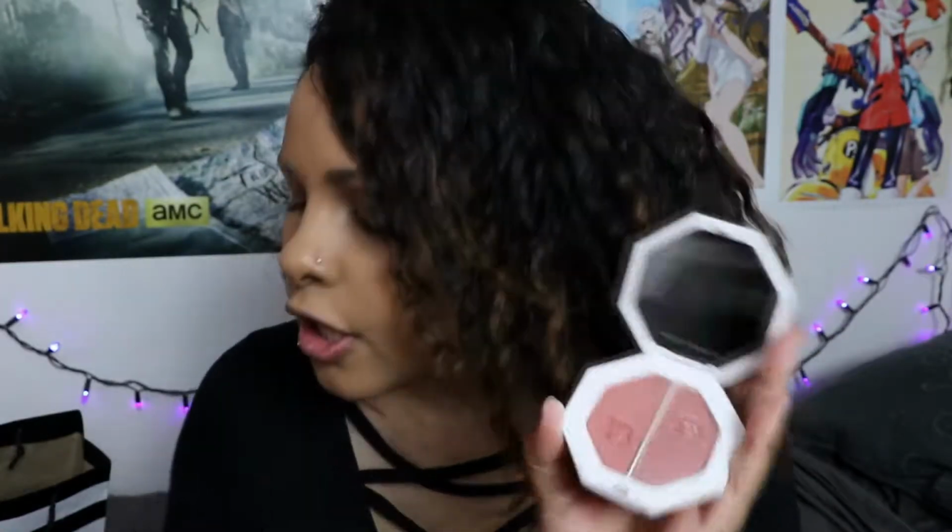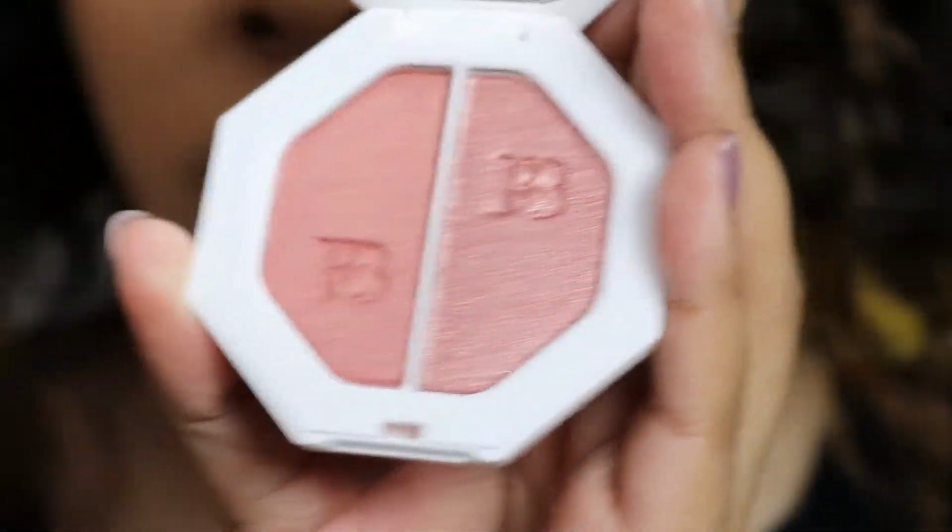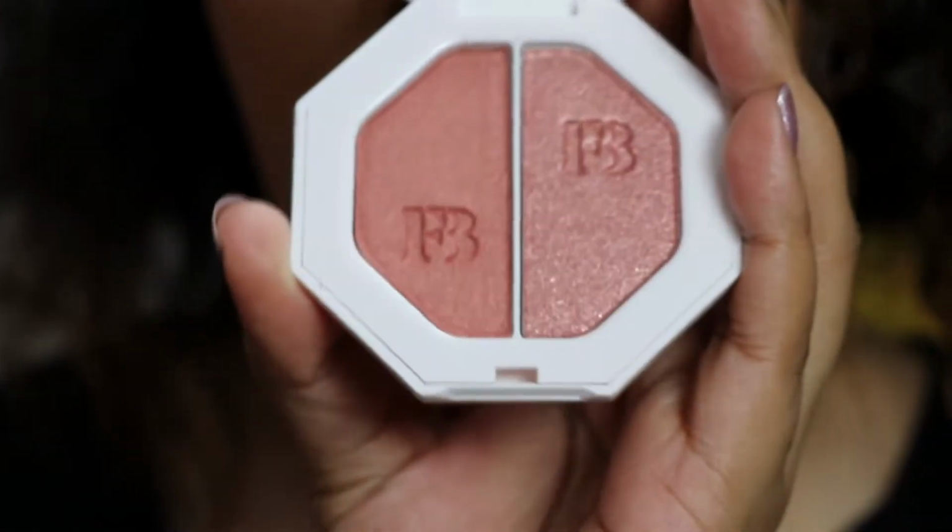So one of my favorite parts and one of my favorite products from the line, not my very favorite, let me not lie, but one of my favorites is Ginger Binge blush. Oh my gosh. You can use all of these products for the most part, like all the blushes or highlight, as highlight, blush, or blush and eyeshadow, I meant to say. Girl, the color is gorgeous. Look at that color. Can't get any better.